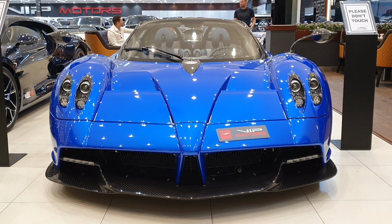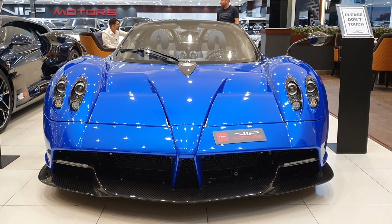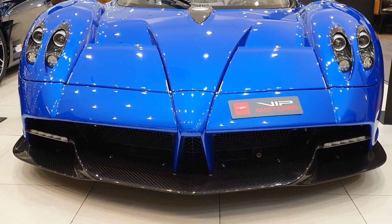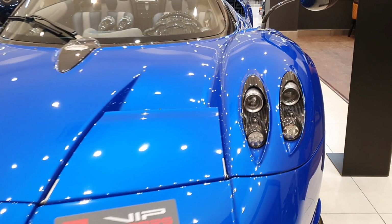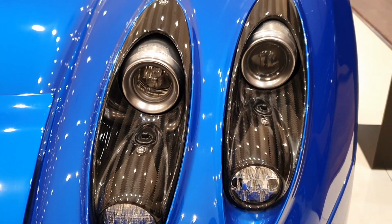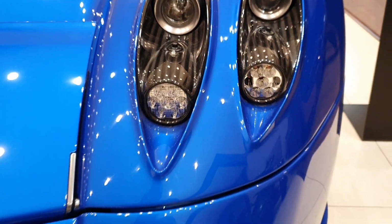Pagani Huayra Roadster. Pagani are unlike any other manufacturer out there. So let's have a closer look at what exactly this car is. It's basically art, honestly. So these are the headlights. You can see they're surrounded in carbon fiber. But this car is actually much smarter than it looks.